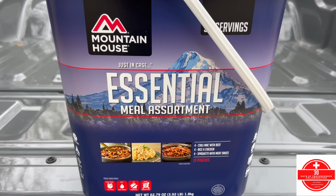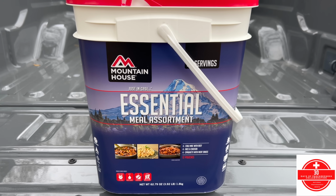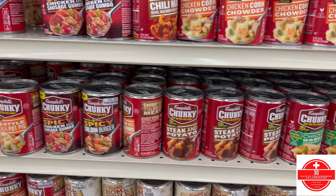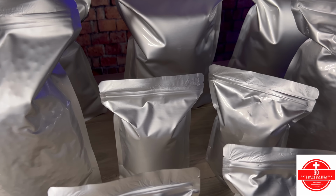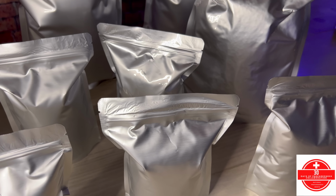One of the most important things for preppers to keep in their home is food, and there's a lot of different ways that you can go about storing it. Freeze-dried meals are popular, but they're too expensive for many people to store in large quantities. Canned goods work well if you want something more economical, but probably the cheapest way to stockpile large quantities of food is to buy dry goods and package them yourself.